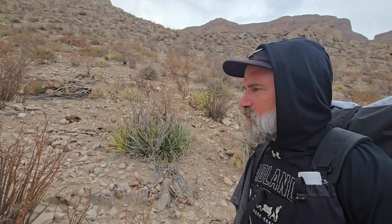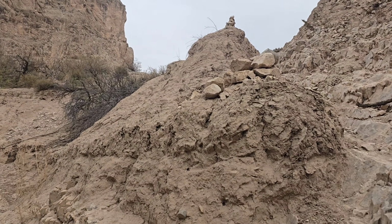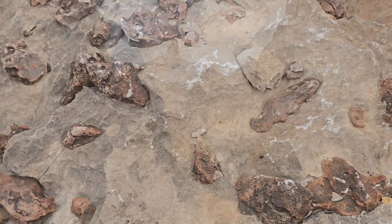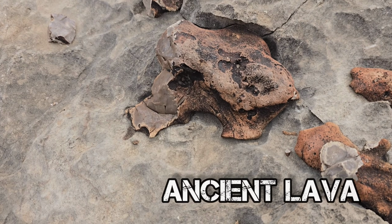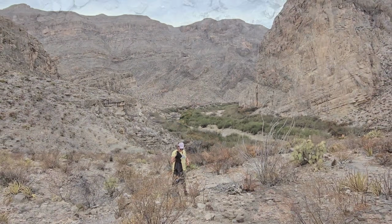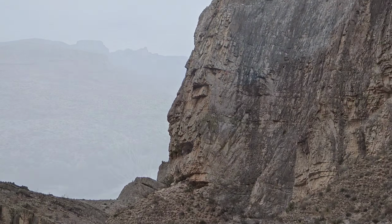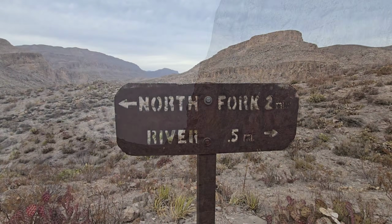Not really. The river section is relatively flat and stunning, with beautiful views of the river and the surrounding mountains in Mexico. And as enticing as the Rio Grande River may look, they don't even recommend you drink filtered water from it.